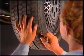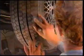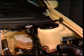The first step in diagnosing the ABS system is to make sure tire pressure and wear are uniform and that the brake fluid level in the reservoir is correct. Be sure to check the brake fluid level after the accumulator pressure has been pumped down.